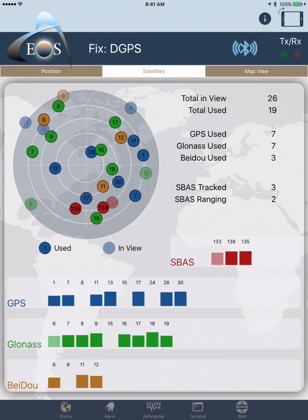And this is a unique factor to the Arrow product line of receivers, is that it can receive location information from 3 constellations simultaneously, including the SBAS constellation, because a lot of other receivers can only do 2 at one time, meaning they're just going to do GPS and GLONASS and receive their SBAS corrections that way.